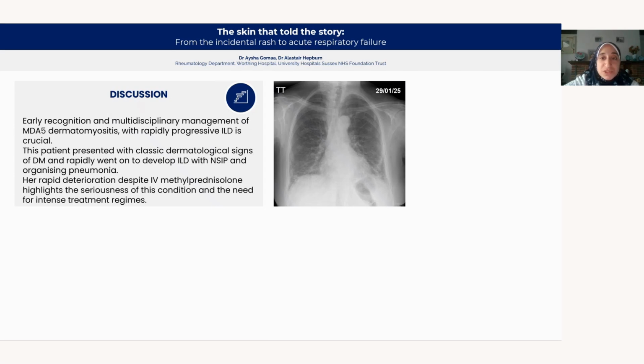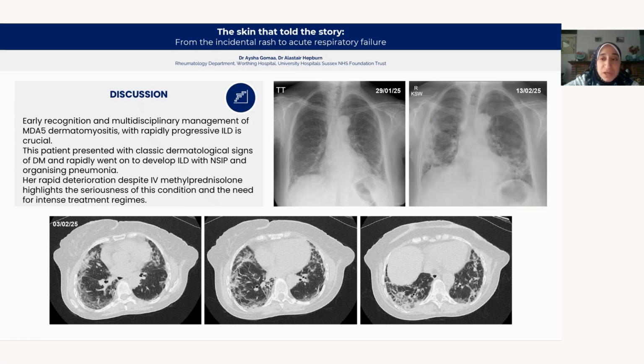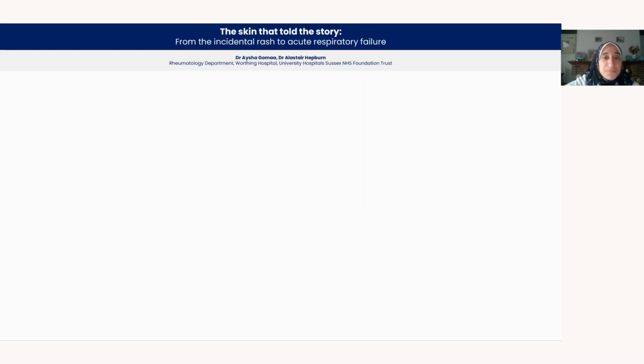So just to show you some images, this is her admission chest X-ray where you can see some bilateral changes, and this is her HRCT scan, which shows bilateral ground glass changes as well as changes consistent with NSIP and organizing pneumonia. And this chest X-ray here shows 2 weeks after admission and shows worsening of lung changes despite the treatment with IV methylprednisolone. It was at this point that she was transferred across for the IV cyclophosphamide.